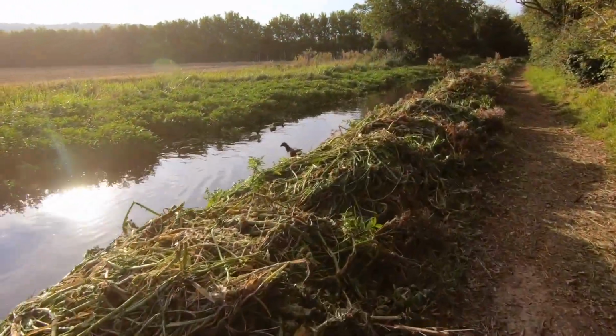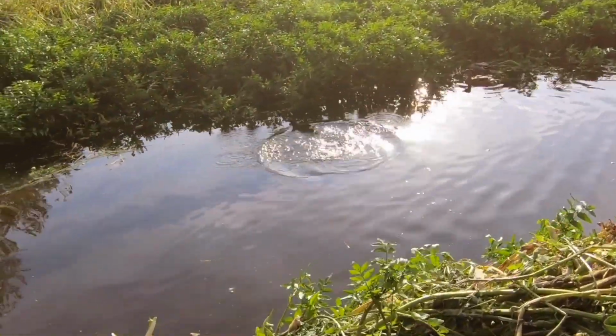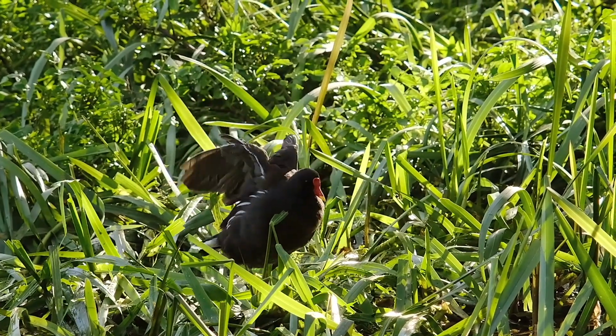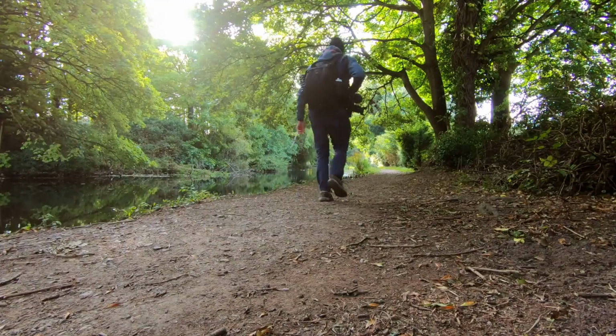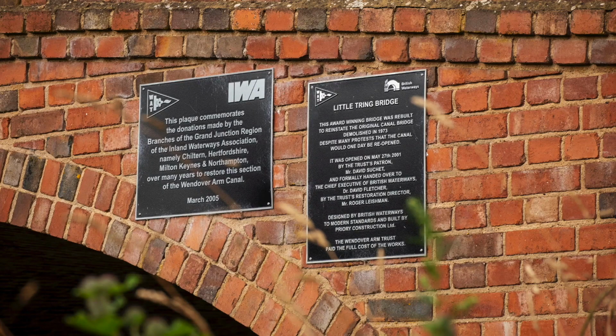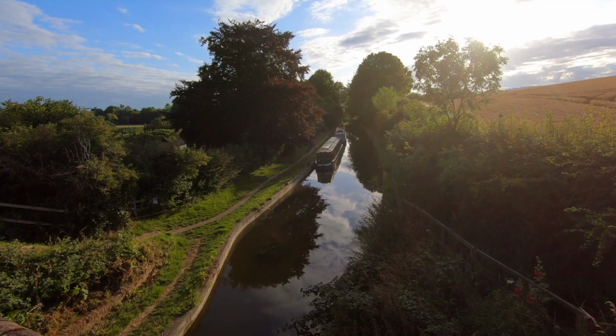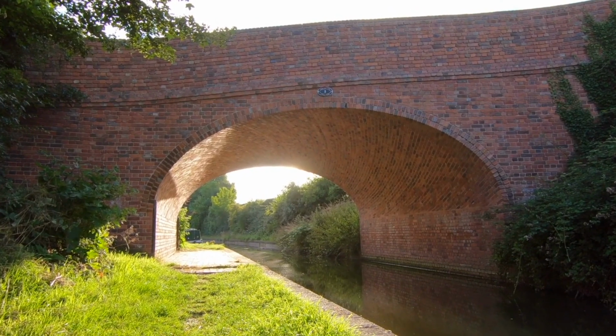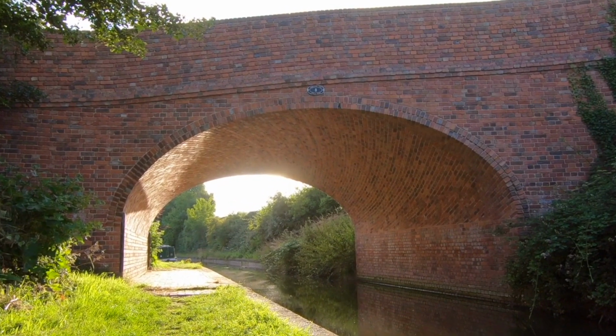The hard graft undertaken by dedicated volunteers to bring the canal to life and eventually open it up to all has been divided into 3 phases. In phase 1, the Grand Union Canal in Bulbourne to Little Tring now has full navigation for narrowboats, following restoration work and the complete rebuilding of the bridge at Little Tring, using WCT's funds alone at a cost of £240,000.